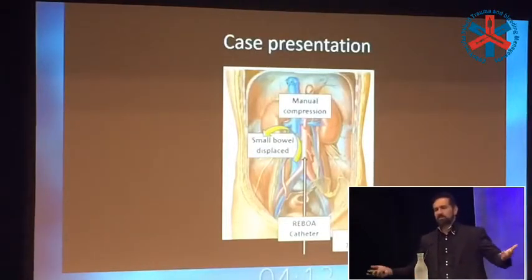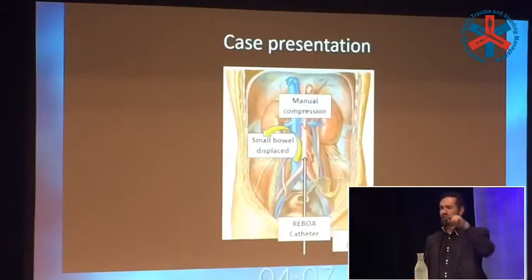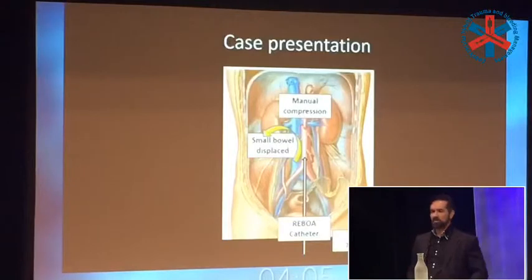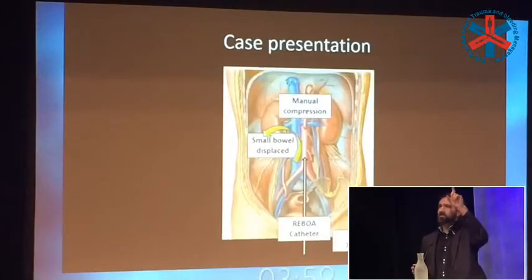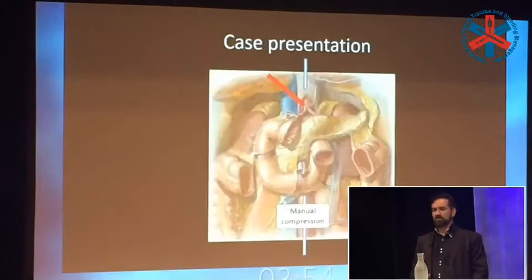Now, it was easy because I had the abdomen open and the aorta was right in front of me. So I just displaced the small bowel and put the sheath straight into the aorta. So that's why it was a modified REBOA. But I fed the balloon up into zone 1, occluded the aorta, and it gave me very good visibility.